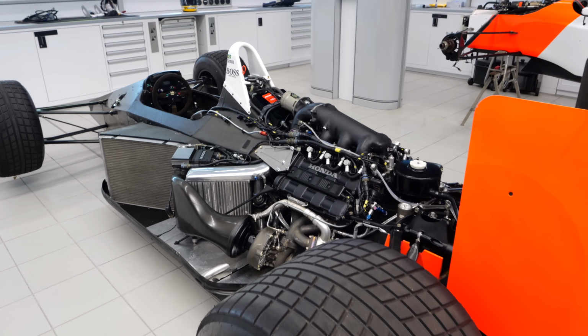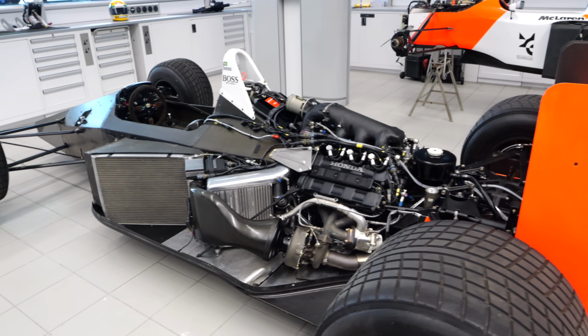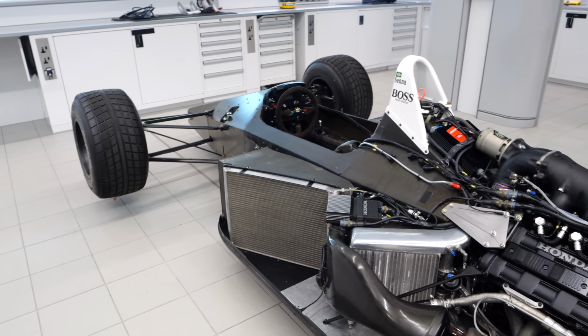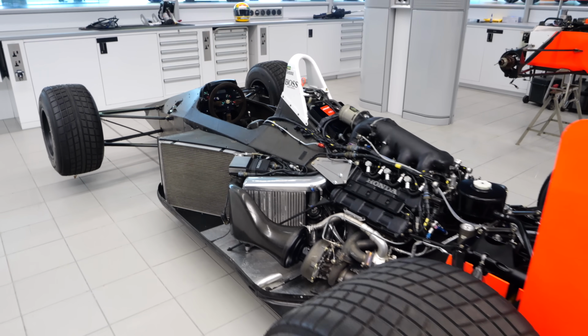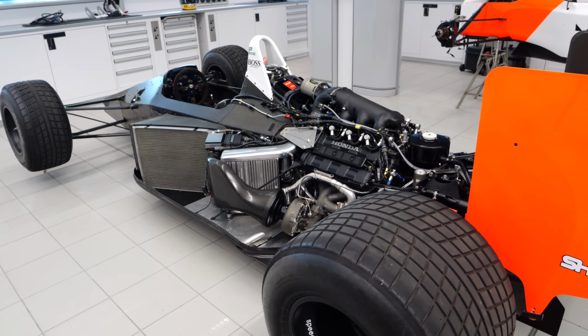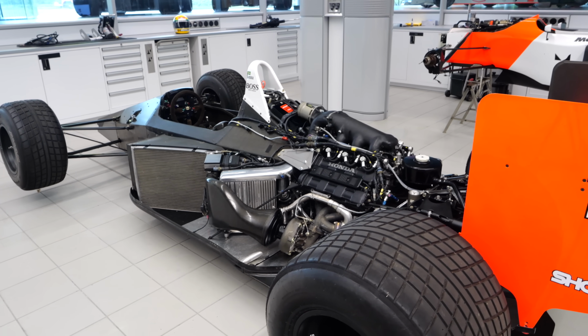Who knows? But a lot of work, a lot of technology goes into keeping these things alive, and they really need to be kept alive because, yes, one absolutely sensational bit of kit. And you do sort of realise that, in this era, the engine was a big part of it.